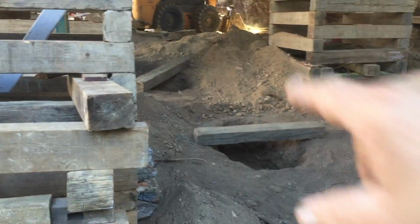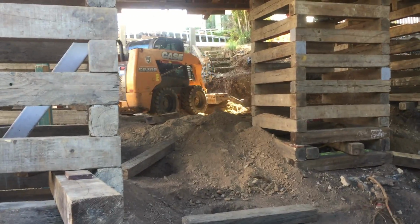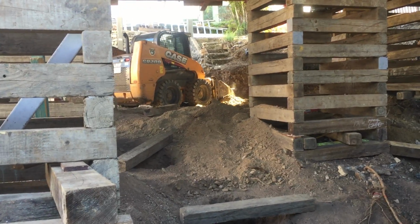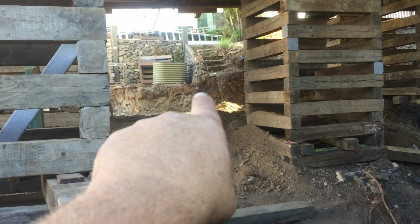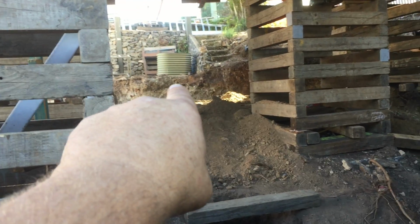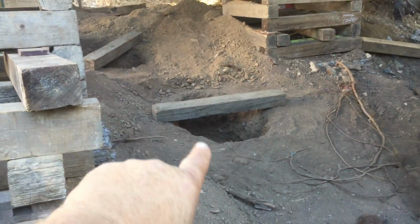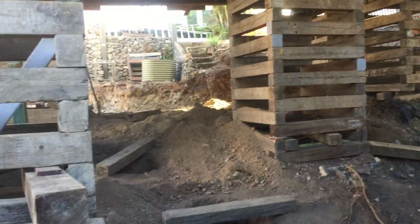Now you can see where the bobcat is there as he pulls away. I'll show you where the rock line is. If you can see that rock right there, see that yellow changing colour? That's the shale from there down. Then of course it goes through about a metre deep from here through underneath us. So it was great.